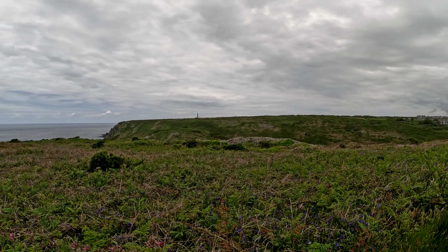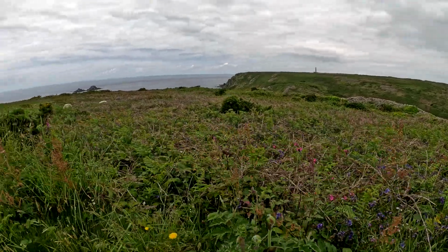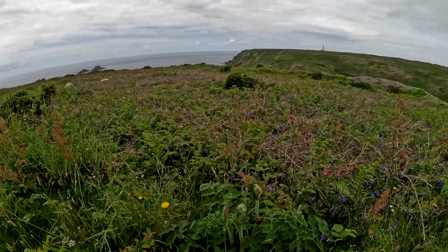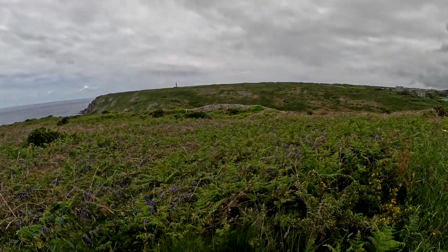Anyway, so there is some waste rock piles there. I can see a little yellow sign there that says shaft, but again, there's no way through this lot. It's all thick gorse and bramble. I'd get torn to shreds trying to get over there.